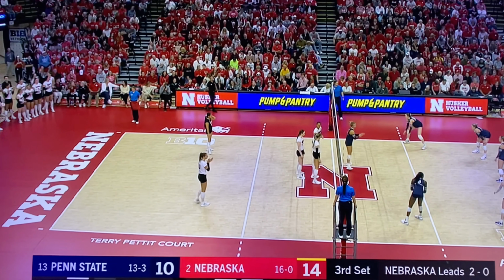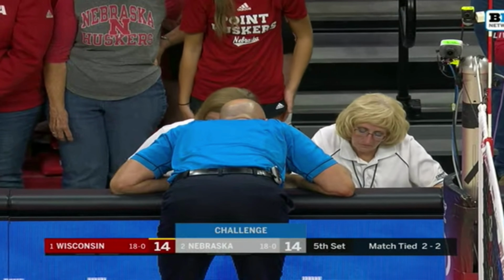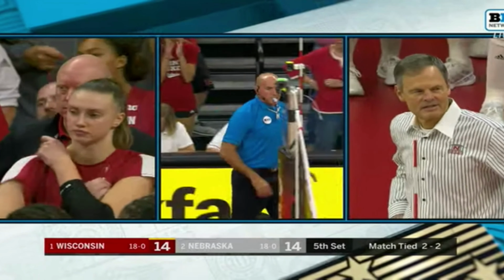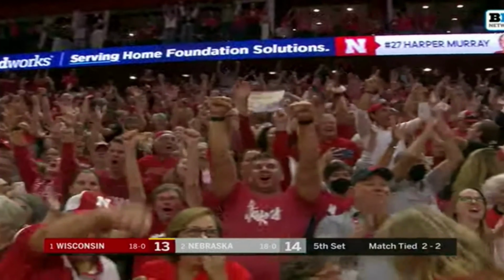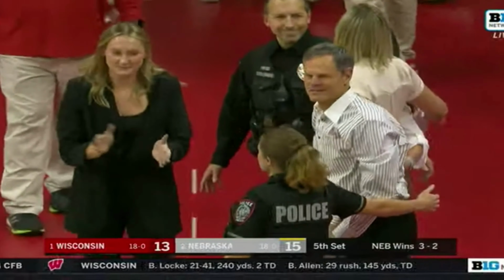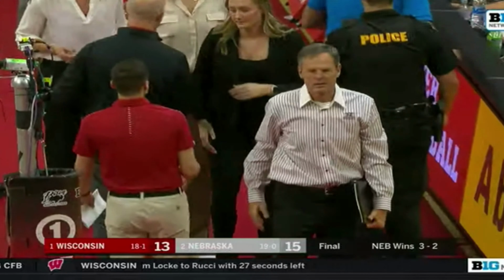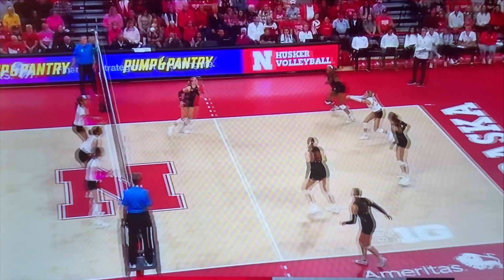Krause now back to serve. Have this crowd erupt. Decision coming from Joseph Gustafson. Service aces on the season, last match against Wisconsin.